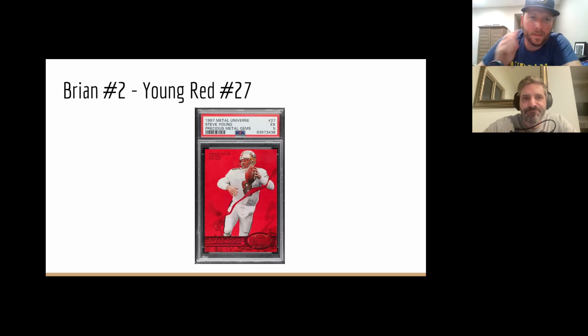What's your number two? My number two is a card that I used to have. I sold it to Andy. I think it might have been last year or the year before. I had the PSA 7 version of this, but it's the Young Red. Could easily be number one for me.